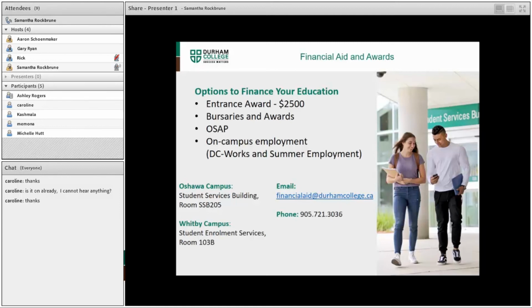And then there's also on-campus employment, so DC Works and summer employment, so it's our work-study program. That application is also on My Campus. If you have questions about that, feel free to contact financial aid, or you can contact myself, Samantha, and I can provide you with the information required for that.